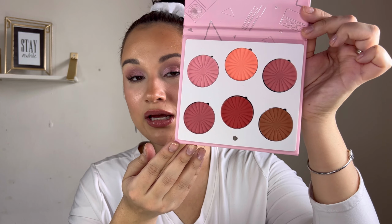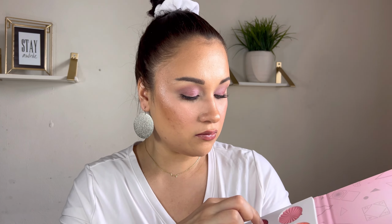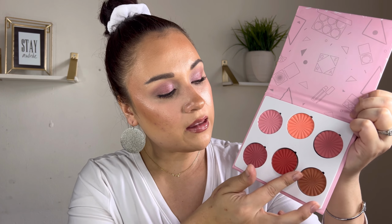So let me take off the little protective covering, and this is the shade range. I think it's absolutely beautiful, and you have little dips in here so that you can take them out. So this is what they mean by magnetic. You have your shades that you can just pop out and then pop right back in. So I am very excited to dip into this palette. There is a magnet right here, so when you close it, it stays closed. It doesn't come open. So that's cool.